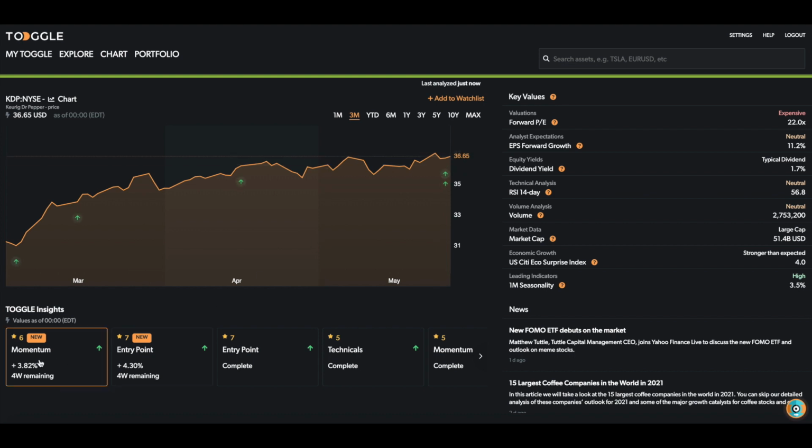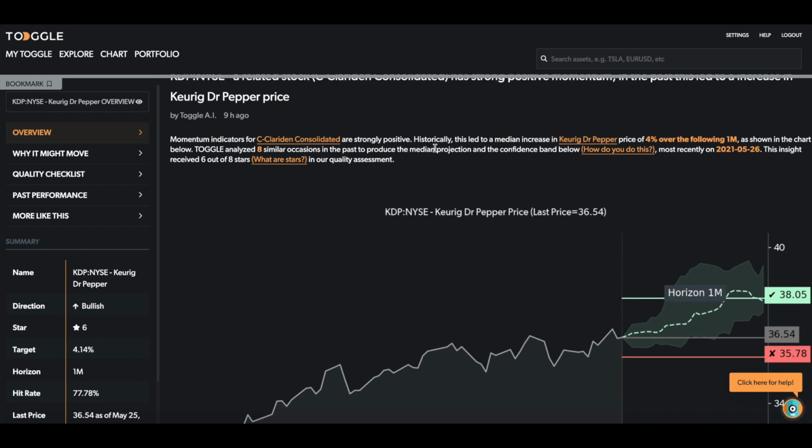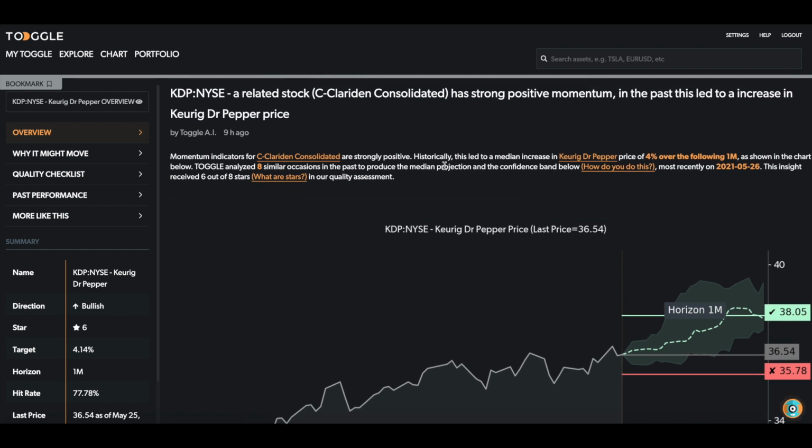So what we're going to do is click on the insight here to see in a little more detail what Toggle has currently uncovered for us. The analysis, as you can see here, is usually focused in the first paragraph, just explaining roughly what's going on. So here, the system is highlighting that momentum indicators for a peer stock are strongly positive, and that historically that has suggested that the price of Dr. Pepper could rise 4% over the following month. And so this would suggest that from a price of 36.54, you could rise as high as 38.05.